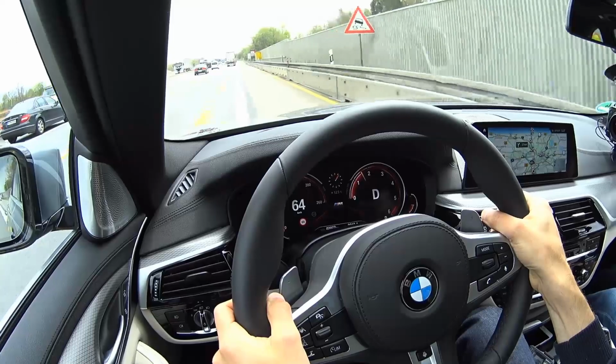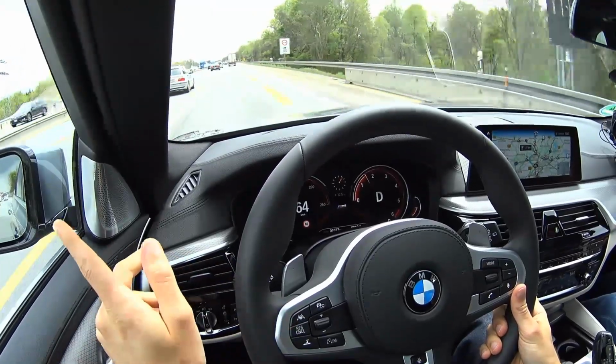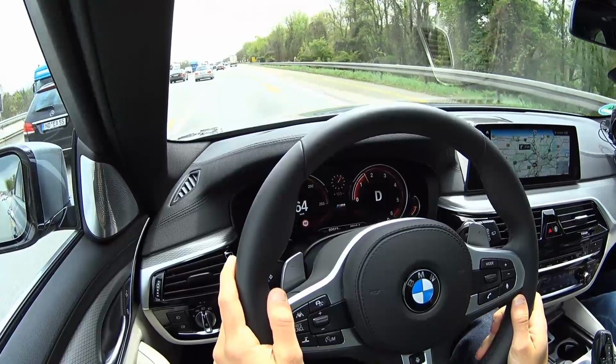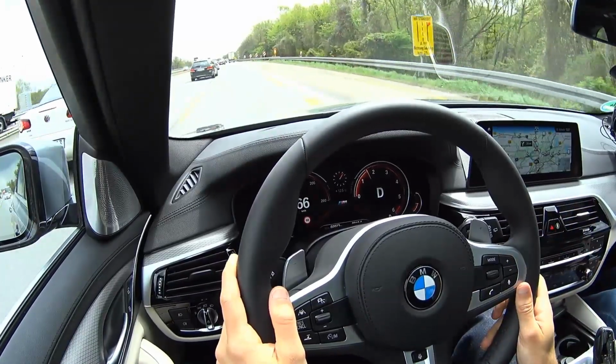So let's hop on to the motorway, this one here again. Then you can also check out the blind spot monitor, here a yellow triangle in the side mirrors. One of the first options I would go for, the autonomous emergency brake. Glad that it is standard equipment, that's the most important one.